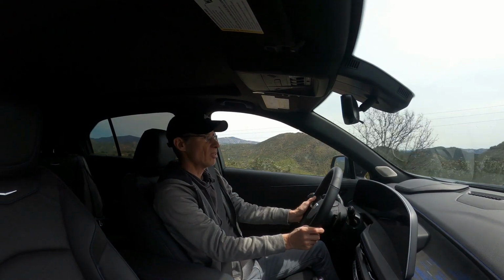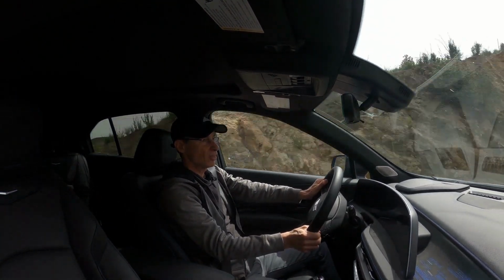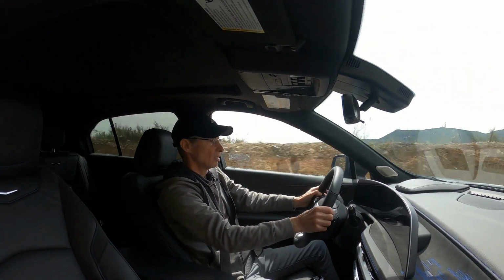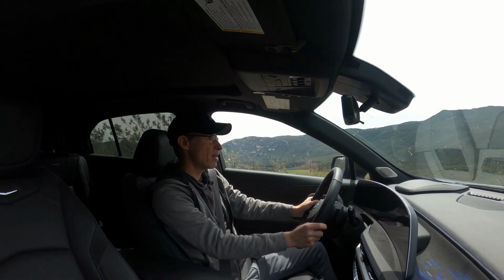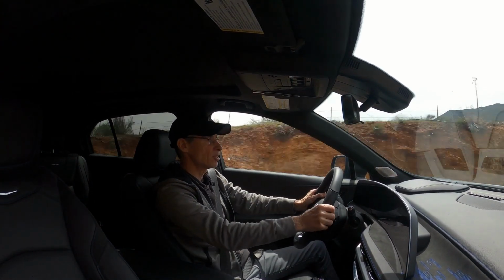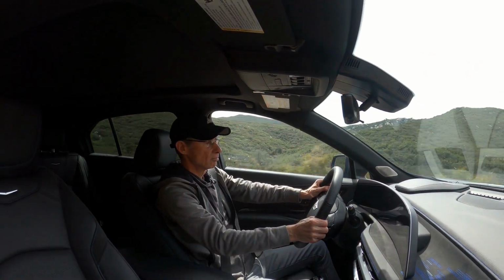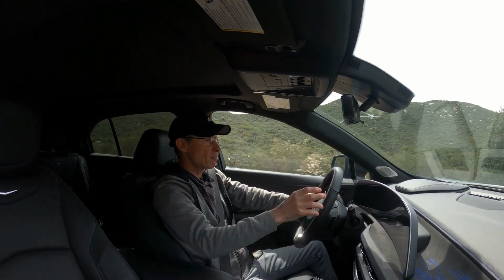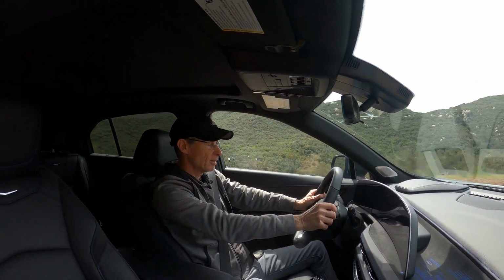All right, sharp right turn. Steering's pretty direct. Can't feel a whole lot of what the front tires are doing, but a little bit of body roll, but I think that adaptive suspension makes a difference. They call it adaptive sport suspension. See, that's where coming out of that bend, you need more acceleration. It just doesn't have it.